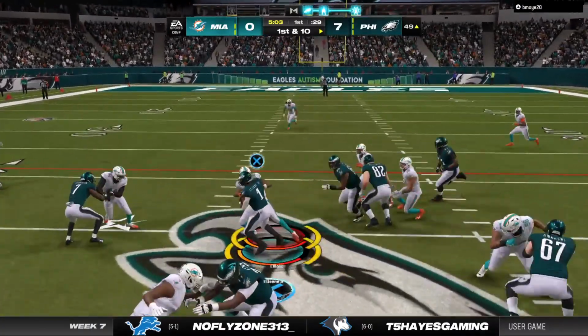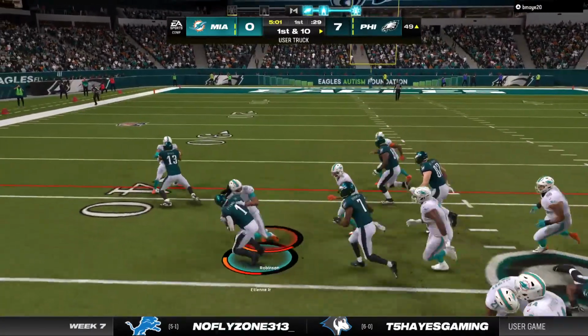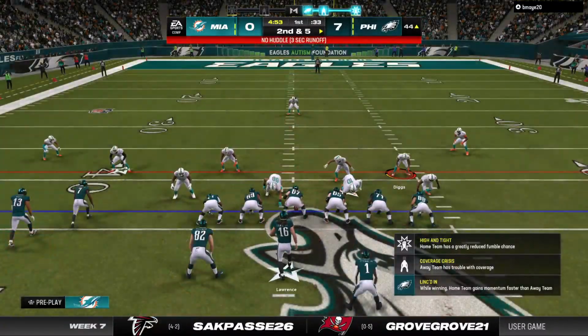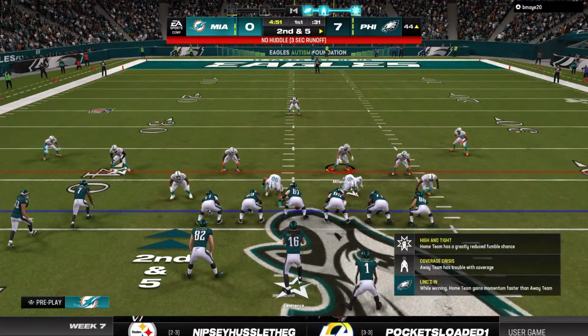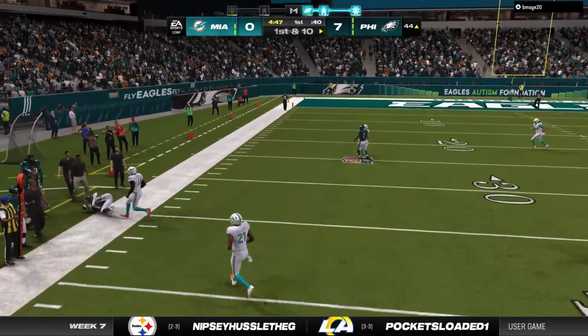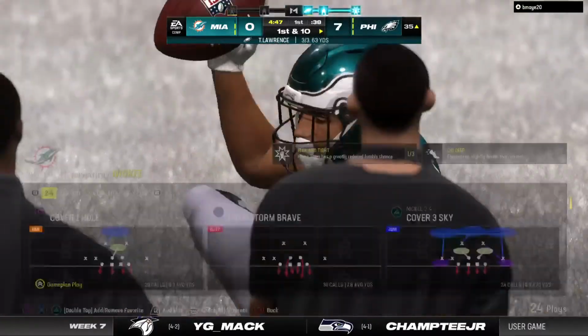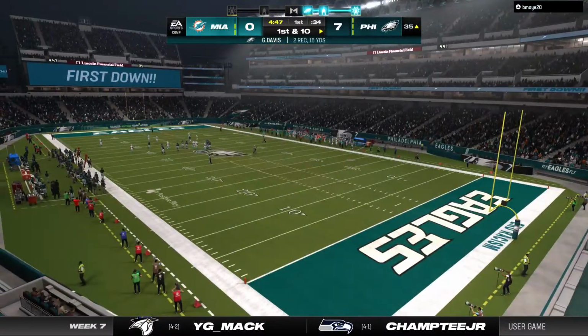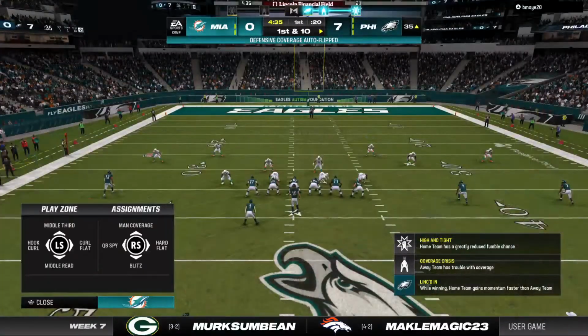On 1st and 10, it's Etienne. And down to the 44, 5 yards out. From the 44-yard line, here's a 2nd and 5. Now Lawrence. They will find Davis. That's complete. And he's going to be out of bounds down around the 35-yard line. That one a first down pickup of 8.